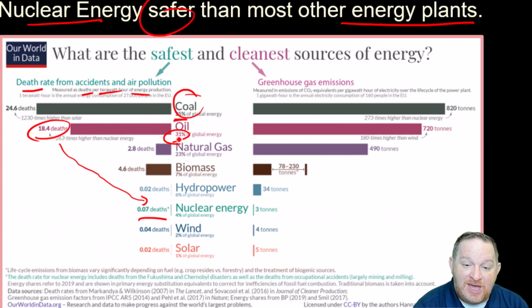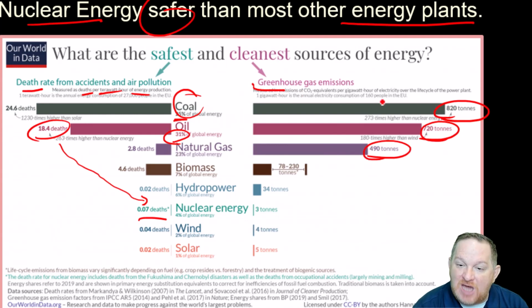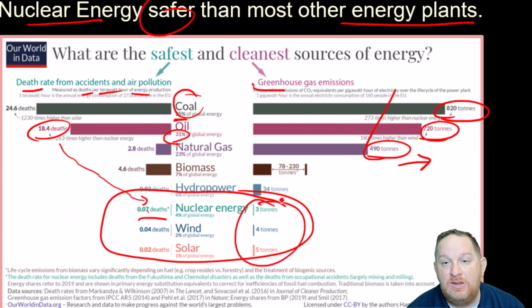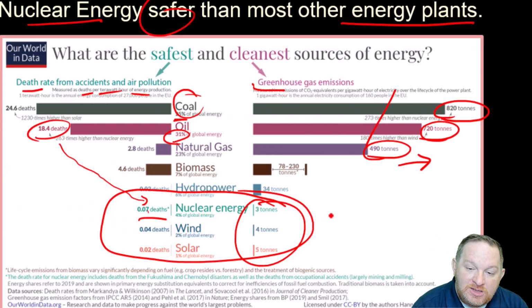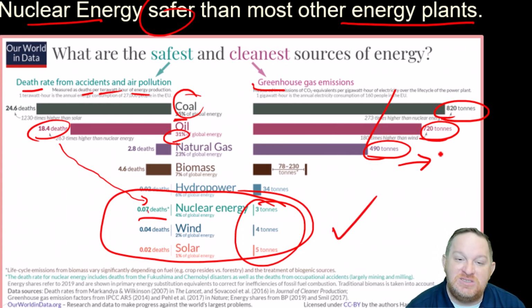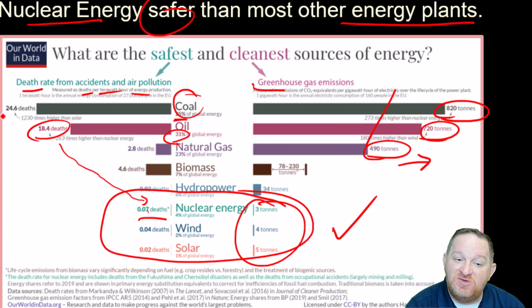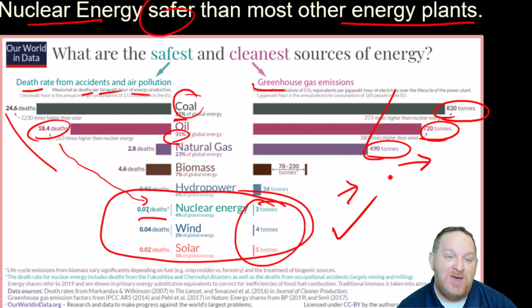So the interesting thing here is as we go down, right, coal, oil, more deaths in getting the energy, natural gas, biomass, but also look over here at greenhouse gas emissions. Look at all of these greenhouse gases, all this carbon dioxide these top three are putting into our environment. And when you look down here, fewer deaths: nuclear, wind, solar, fewer greenhouse gas emissions in our environment. Clearly, we see the way to go here, right? If we want to take care of our planet, if we want to protect people, okay? So even though we've had disasters, we need to remember and think about what is best in terms of the data and really what's going to limit the amount of greenhouse gases.